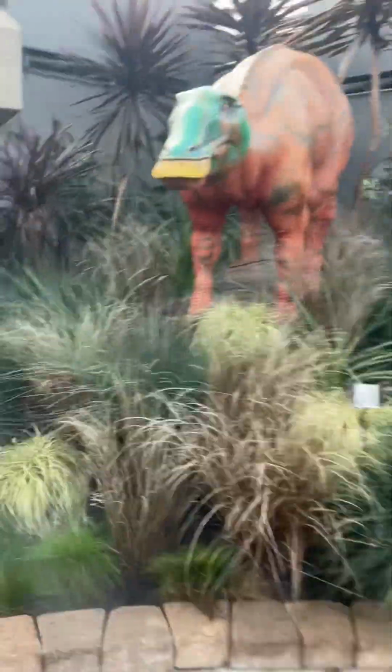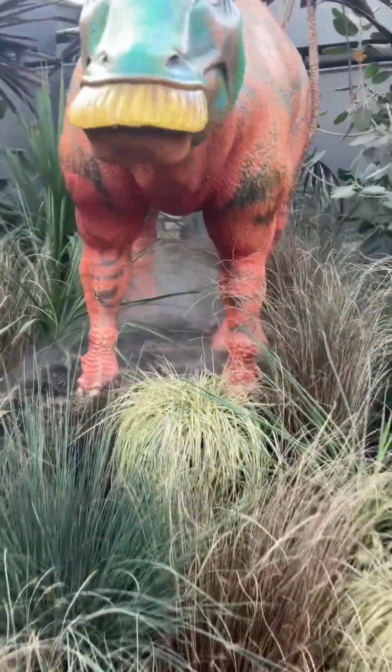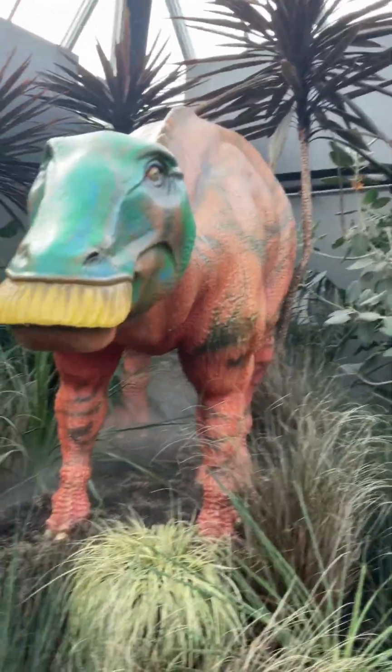A dark dino. Yeah. Touch the nose. No, no touching. It's an exhibit.